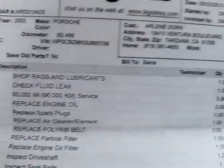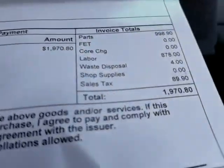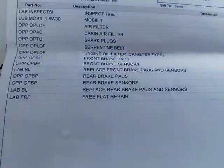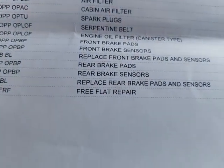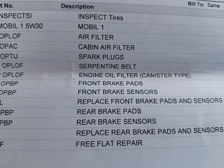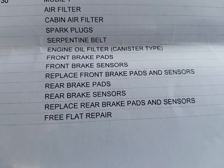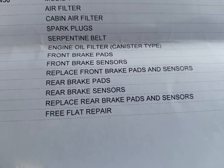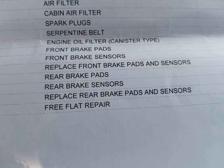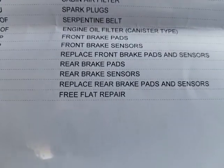But it's 60,000 miles right there. You can see it had the major service done on it, and they paid $2,000. Inspect tires, Mobil 1. I had the oil change though a month ago, and I haven't even driven it. Cabin filter, spark plug, serpentine belt, oil filter, front brake pads, replace brake pads and sensors, rear brake pads and sensors. That was 8,000 miles ago.